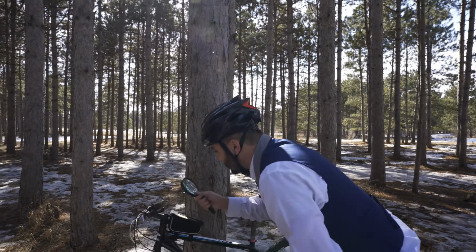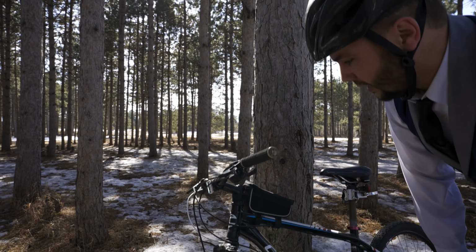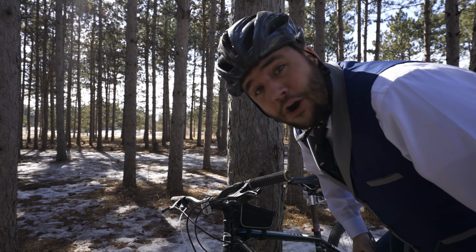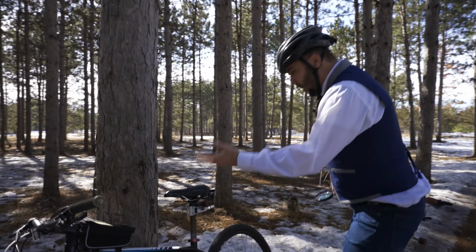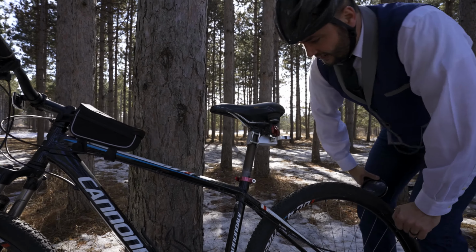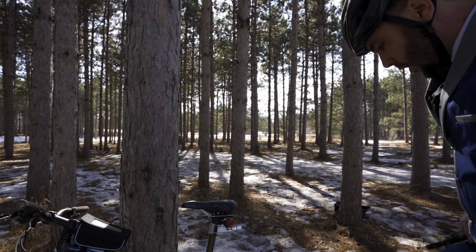Oh, look at this. This is called a handlebar. You hold on to it when you're riding it. And look at these levers. These are called brakes. This slows down the bike so you don't crash into anything. What else do we have on here? Look at this. This is called a seat. It's where you sit. That looks awesome. It's nice and cushy.